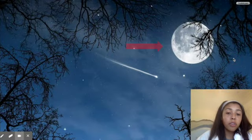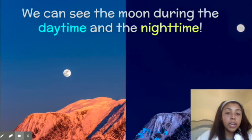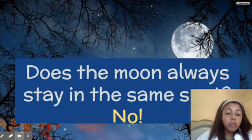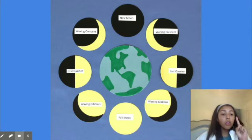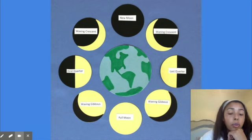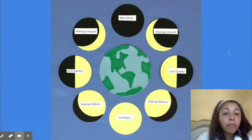We also started talking about this object right here. What's this object called? Yeah, that's the moon. And we learned that we can see the moon during the daytime and the nighttime, but it's easier to see during the nighttime. We also learned that the moon does not always stay in the same spot. In fact, the moon rotates or goes around the Earth. And as it goes around the Earth, it looks like it's making different shapes to us because of the shadow that it makes from being by the sun.